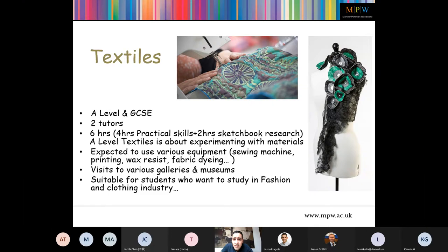All we need is students who have real passion for textiles or art or any other subject they're choosing. If you have the passion and the talent, we can help you develop your skills and succeed and get results. So, again, visits to museums and galleries: we encourage students and we do that.